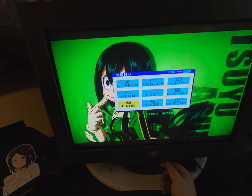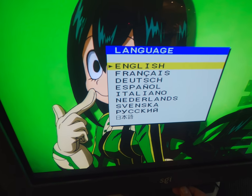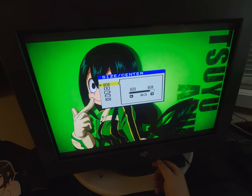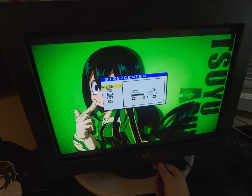Color will go to last. Language. Pick your language. Do you speak any of those? If you don't, how are you watching this video? Size is basically stretch and move, which you'd think would be the same as center.